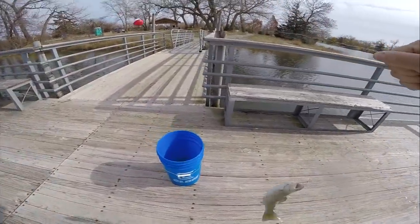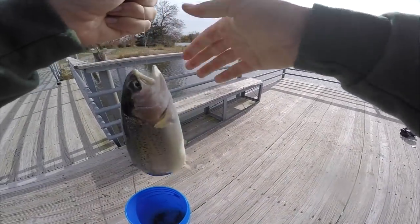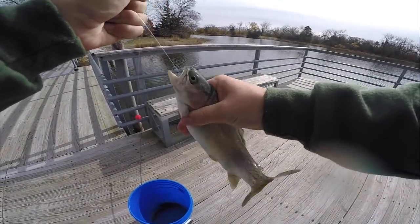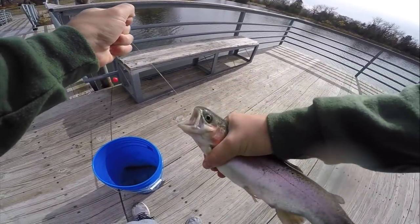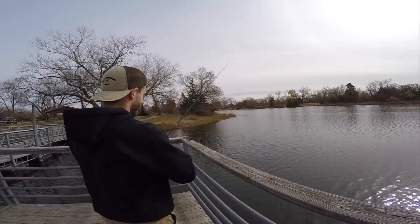All right, that's 3. We're getting there. The goal is 5. I think 5 would be enough for Austin and I to eat some lunch, have some decent amount of food. Oh, wow. Relax. All right, catch that fish there, Ricky. Let's get some lunch.